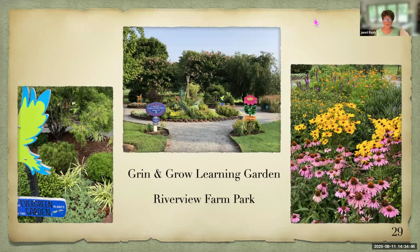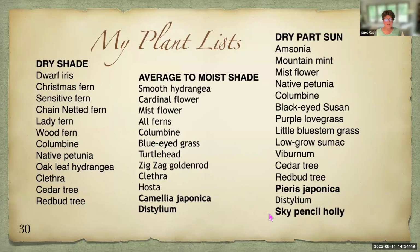Okay. I also want to note that when you look at my plant list, I want you to pay attention to the fact that I've got some non-native plants on here. I've got some camellia and I've got pieris and I've got a sky pencil holly, because I've learned that when I'm doing landscape design, especially in the world of evergreens, I need more options than what's available in the native plant palette. And so as long as it's not invasive and not going to be harmful, I'm going to use not a lot of these plants, but I want to have them as options because I want to have as many choices as possible.